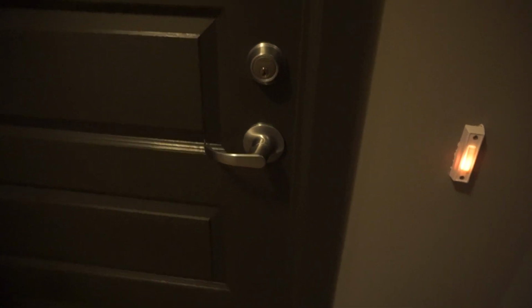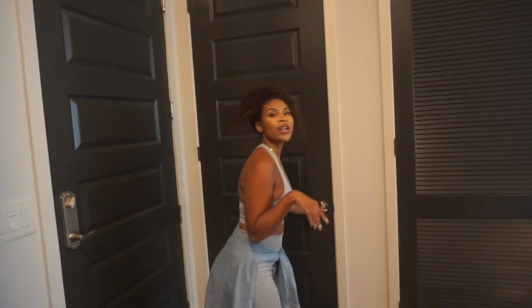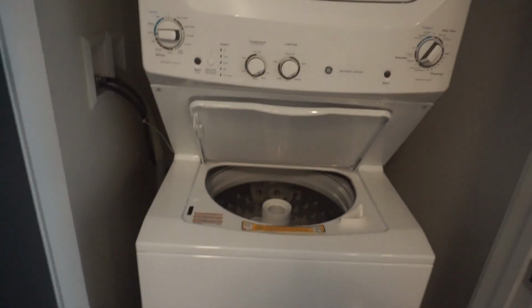Let's get into this empty apartment tour. Well, hello. Welcome. So we are gonna get started. As soon as you come in, when you turn to the left here, we have a little coat closet. So we already have some cleaning supplies in here, but this is pretty similar to my other apartment. Like I said, I already live in the building, so this stuff is pretty much the same. And then over here, I have the washer and dryer, stackable unit.